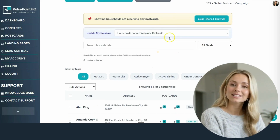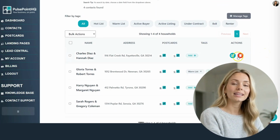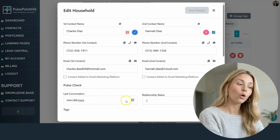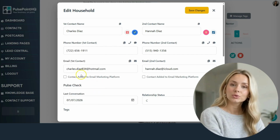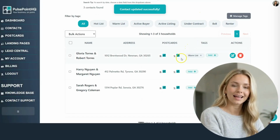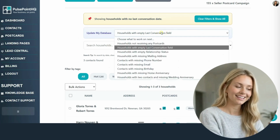Households with empty last conversation fields. These are contacts with no recorded live interaction on file. If you know when you last spoke with them, open that contact and update the field now. If you genuinely don't remember, that tells you something important. They're overdue and need to be at the top of your customer service call list.